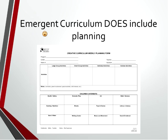So here's an example of emergent curriculum planning. This one is actually specifically for a curriculum that's called creative curriculum. Have you guys ever used, has anyone ever used creative curriculum out there? It's a pretty popular one.